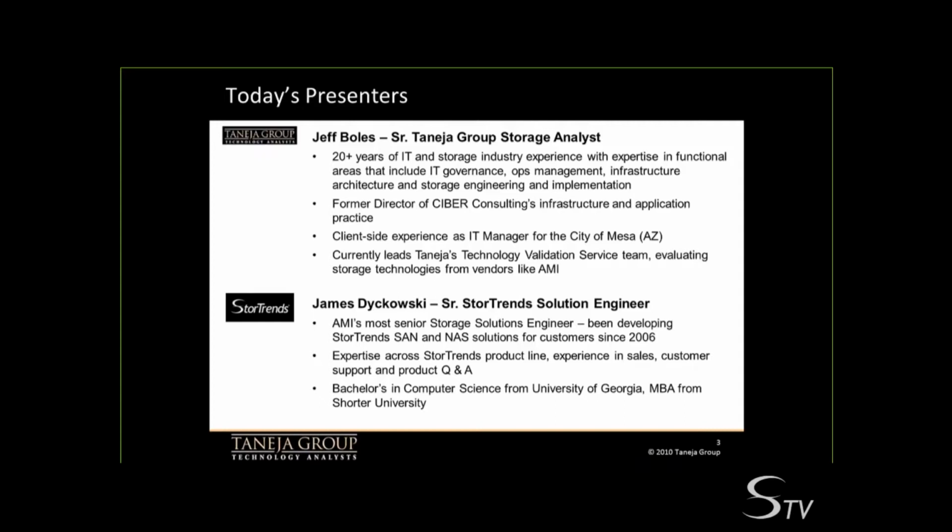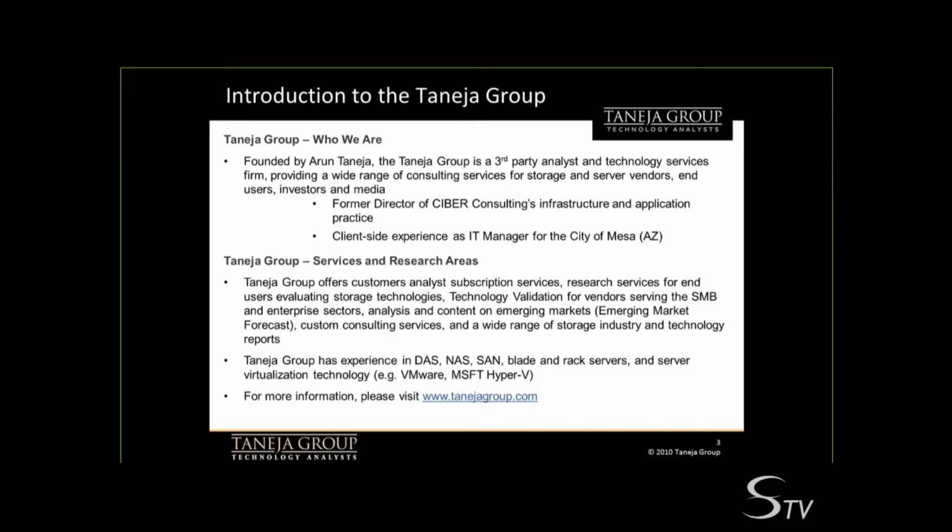James is our most senior storage solutions expert. He's been with the company for a number of years and has been helping StorTrends customers develop and deploy NAS and SAN solutions since 2006. He helps with customer support, product Q&A, solution expertise during the sales cycle, a very experienced guy with an education from the University of Georgia and an MBA from Shorter University.